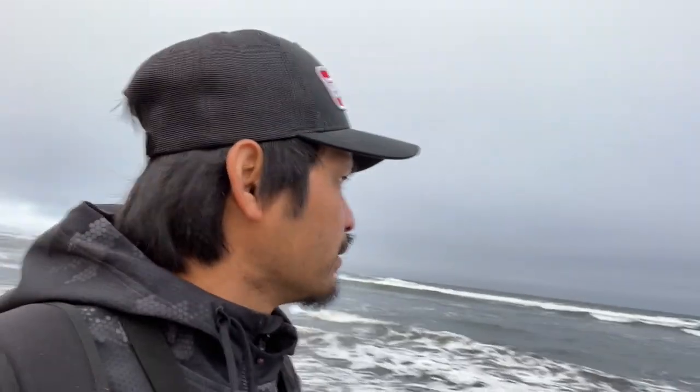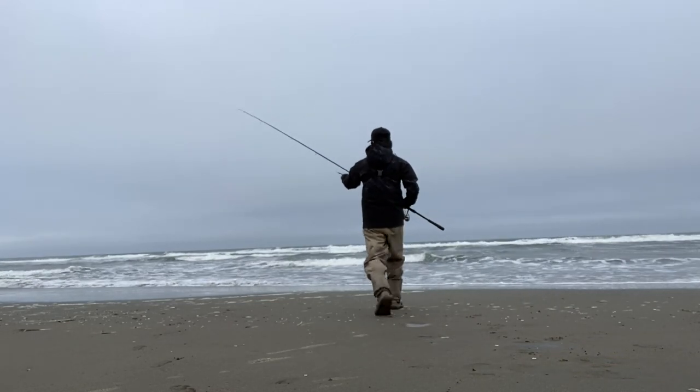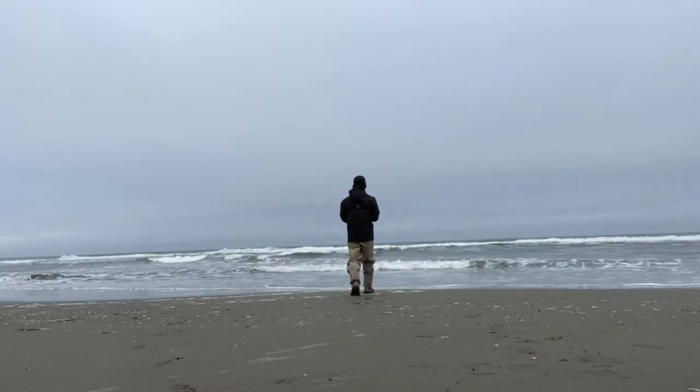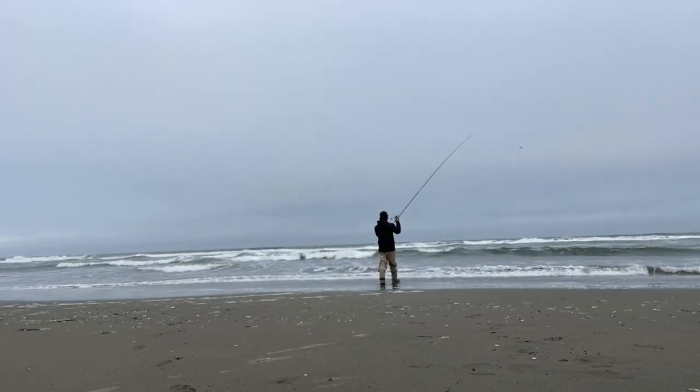So the good thing about low tide is the sand is exposed. You can scan the place and see where the holes are. So during the high tide, you can come back and fish that spot. We'll try here, guys. Hopefully there's fish here.